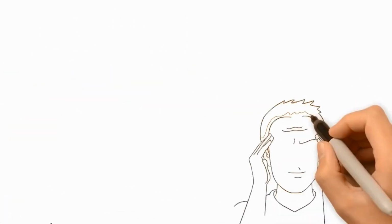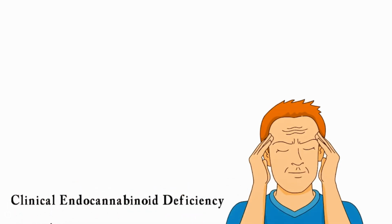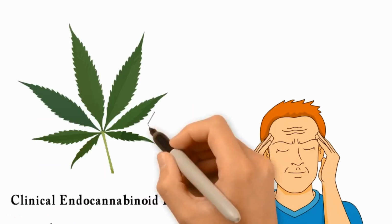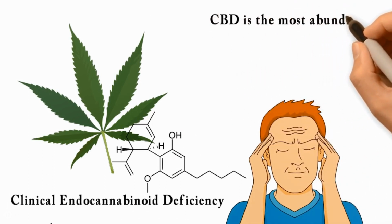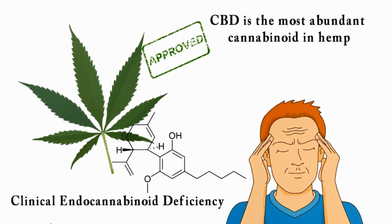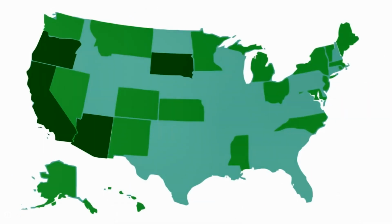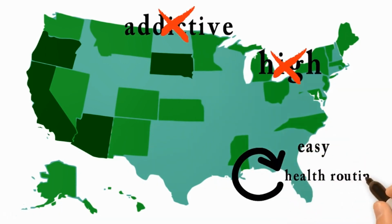Many doctors now think that some people suffer from an endocannabinoid imbalance, known as clinical endocannabinoid deficiency, or CED. People suffering from CED may benefit by supplementing with cannabinoids such as CBD. CBD is the most abundant cannabinoid in hemp, a cannabis crop the federal government allowed individual states to legalize in the 2014 Farm Bill. Hemp-derived CBD is legal in all 50 states, is non-addictive, does not cause a high, and is easy to incorporate into your current health routine.